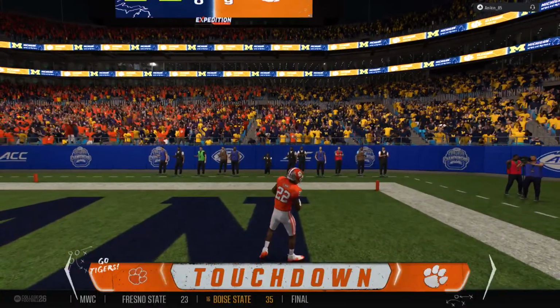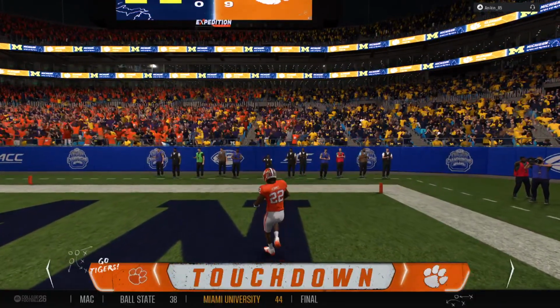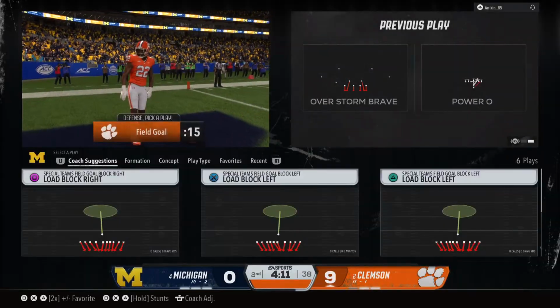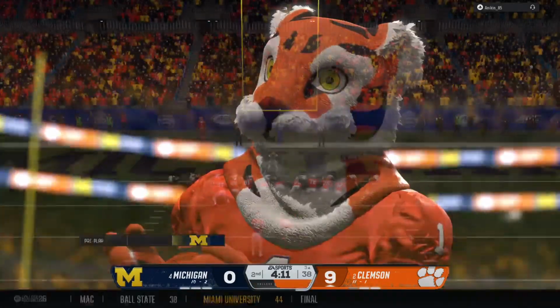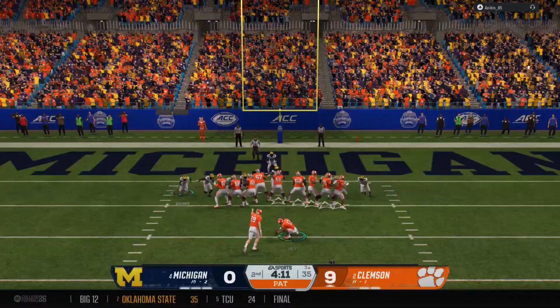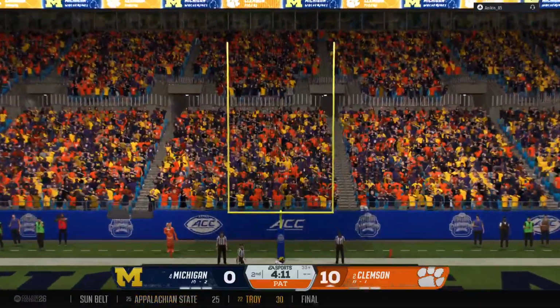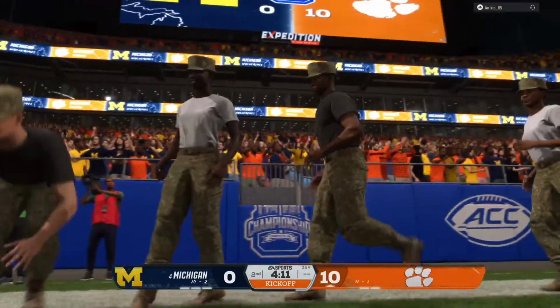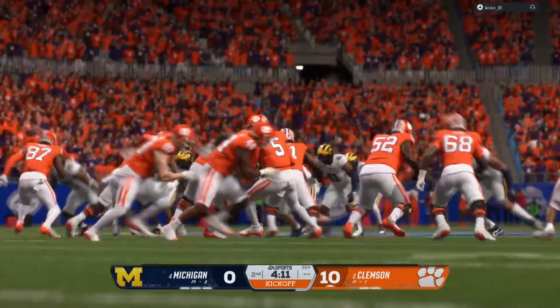Touchdown, Tigers. A tough run all the way to the end zone. What determination. What a long run for the touchdown. I don't know if this defense was caught sleeping or walking in mud. I can't pick which one. Maybe it's both, because the running back just went right by them so easily for the big game and a big-time score. And the point after is right down the middle.